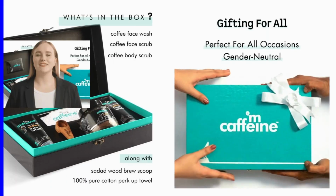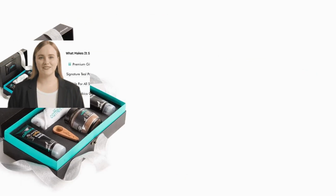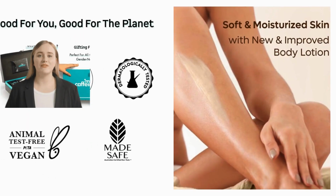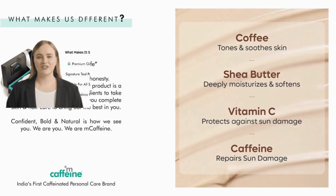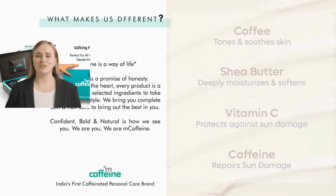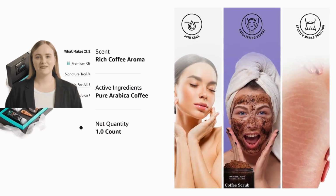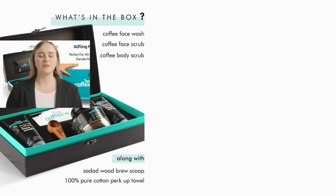Effectiveness. I was pleasantly surprised by how effective mCaffeine Moment is at hydrating and revitalizing my skin. After just a few applications, I noticed a significant improvement in the overall appearance and texture of my complexion. My skin felt smoother, softer, and more radiant, with a healthy glow that lasted throughout the day. Additionally, the caffeine-infused formula provided a subtle tightening effect, leaving my skin feeling firm and rejuvenated.